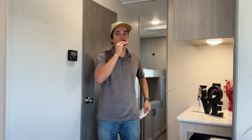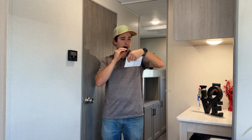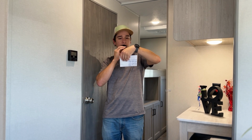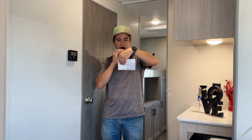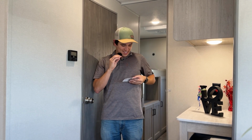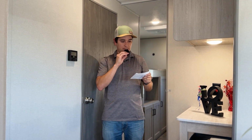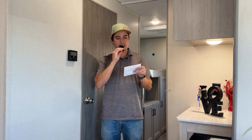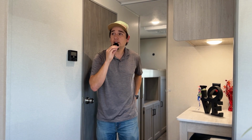So really cool. I did that on this one, and the people voted to do this tour today. It's the 2025 Catalina 323 BHDSCK. God dang, that's a mouthful. That's why I need my paper, because that model number is so long. So yeah, it's the 2025 Catalina 323 BHDSCK. Really cool unit. It is pretty long.